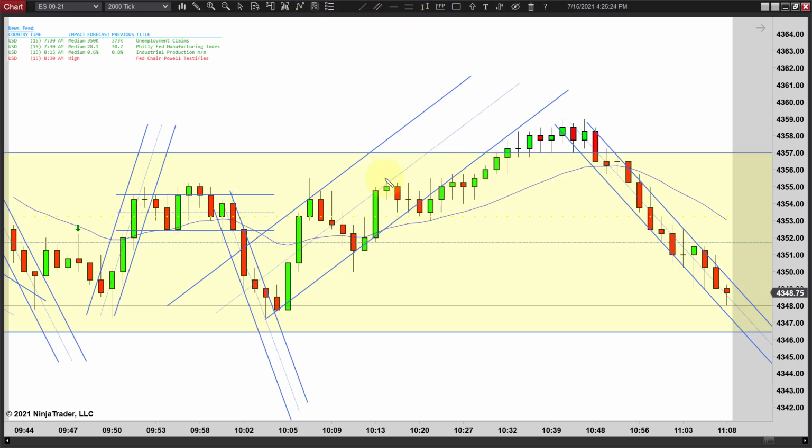I don't have it drawn there, but just draw your little channel, and you can see you just don't want to go long into that. It ends up pushing on through, but you don't know that. It could drop out the bottom just as easy. That's the thing. We don't know. Congestion is just a micro range, and we don't know what a range is going to do.